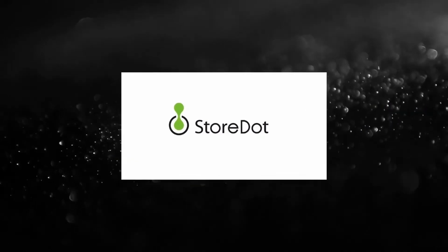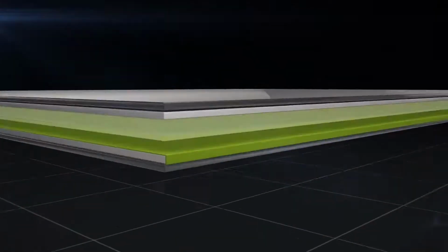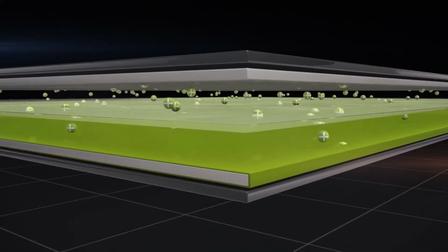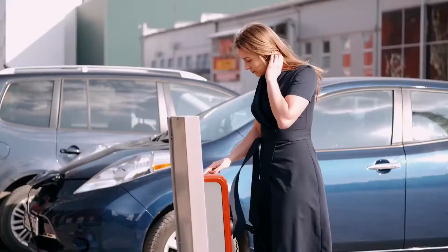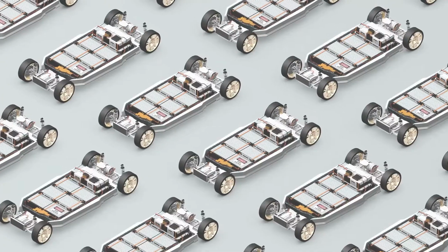But the Israeli company StoreDot thinks it has the answer to one of electric vehicles' criticisms. So, it has developed an ultra-fast charging 4680 battery cell to prove this to the world. StoreDot has chosen to focus on the problem of range anxiety, which includes the issue of how long it takes to recharge an electric vehicle battery, and also battery lifespan.